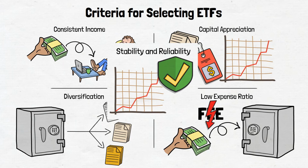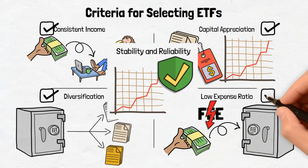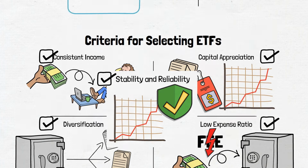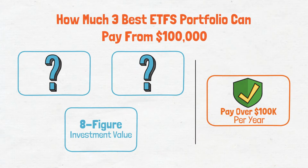various market conditions. By focusing on income generation, capital appreciation, diversification, cost efficiency, and stability, I identify ETFs that provide a robust foundation for my long-term investment success. With these criteria in mind, let's begin by discussing my first ETF for today.